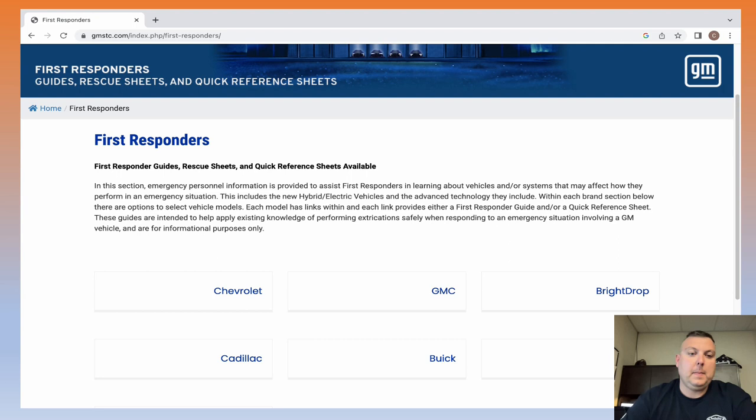The next spot we can turn to, if you can't find that manufactured vehicle on the NFPA website, because sometimes the NFPA website lags a little bit and it's not going to have the newest models up there, is directly to the manufacturer's website. This is the GM manufacturer first responder website, and it's going to list it by Chevrolet, GMC, Cadillac, Buick. You determine which manufacturer you have and then which model you have, and it's going to give you information on that car similar to the NFPA guide sheet that we saw.